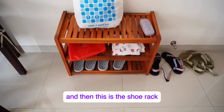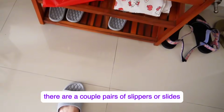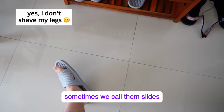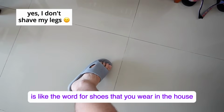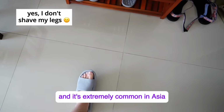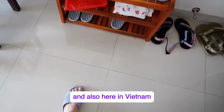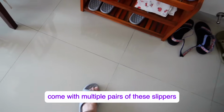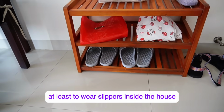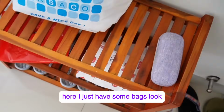And then this is the shoe rack, which I'm not really using. But as you can see, there are a couple pairs of slippers or slides. Sometimes we call them slides, but slippers is the word for shoes that you wear in the house. And it's extremely common in Asia. Both my apartments in Thailand and also here in Vietnam come with multiple pairs of these slippers. They think it's absolutely essential to have the option, at least, to wear slippers inside the house so you don't have to walk barefoot. Here I just have some bags.